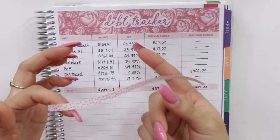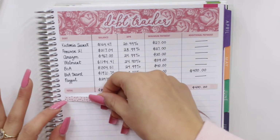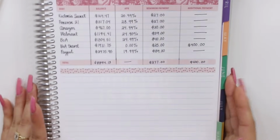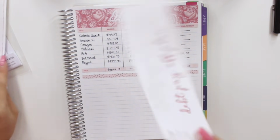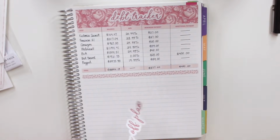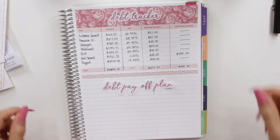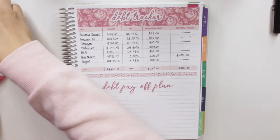So now I'm going to go ahead and just get a thin washi from that same washi kit, and I'm going to separate that from my debt payoff plan. I just like using the thin washi to separate sections. And since I do have space here, I'm doing so. Now I'm going to take the debt payoff plan sticker, and I'm not going to use a washi just because I don't know if I have that much space for it. And I just like it like this. So I'm going to go ahead and place it right there. And now I'm going to take my little page flags.